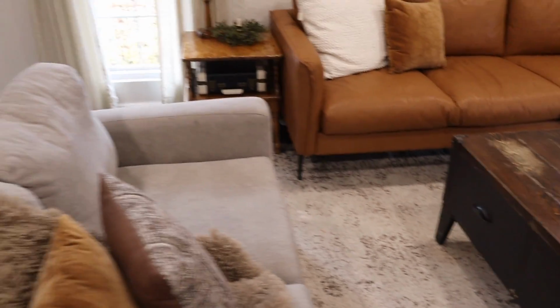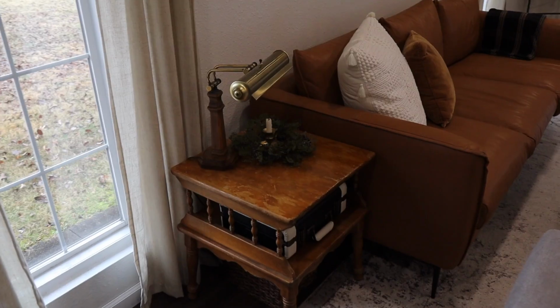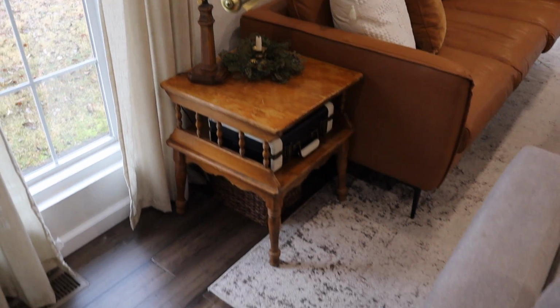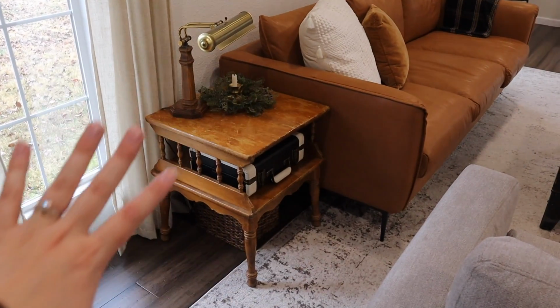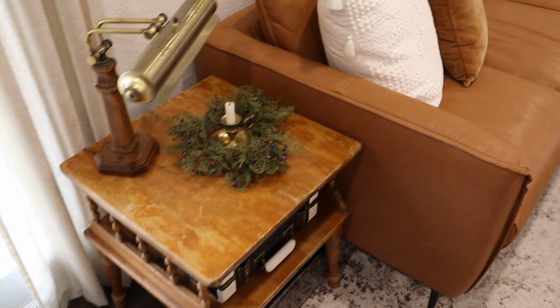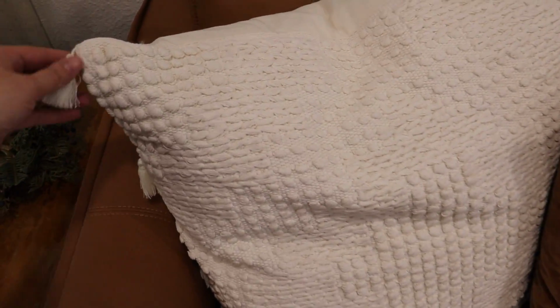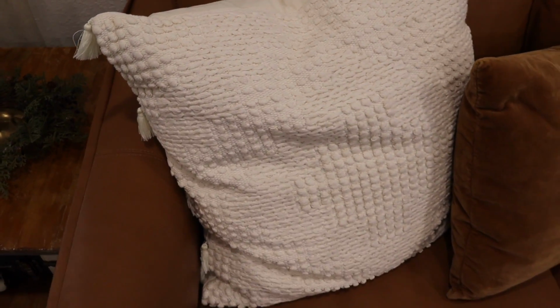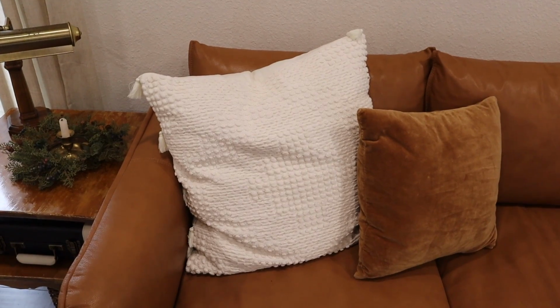I've also been playing around with some new thrifted decor. Again, I will go into detail in upcoming videos. I'll do a thrift haul, but this whole setup here was all thrifted recently. I have also incorporated some thrifted pillows. I found this one, which is originally from Target, and it has the tassels on the side. I think it's an Opal House brand from Target, or the line. That was $4, like brand new. It still had the tags on it.